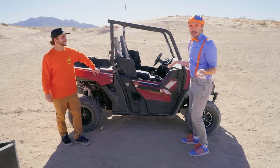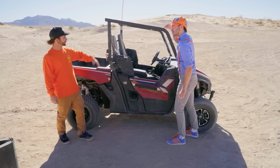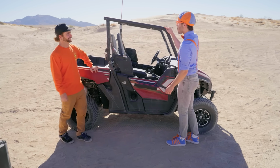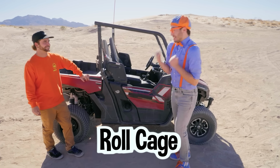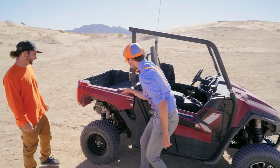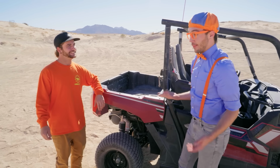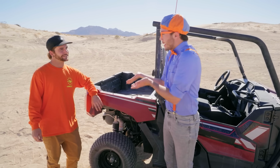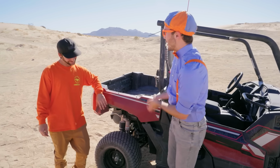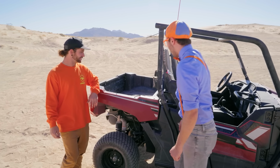And it looks a little bit different. It also has one of these. It has a roll cage, just like the dune buggy. Oh, cool. A roll cage? So it's nice and safe. But Matt, what's this back here? Is this a trunk? This is a bed like a truck. Whoa, that's really handy. So I guess if you're on a farm and you need to put tools in it, yeah, you have a trunk. So yeah. That's pretty cool.